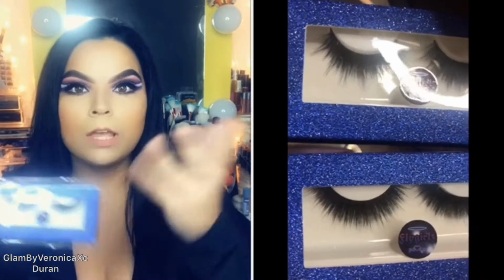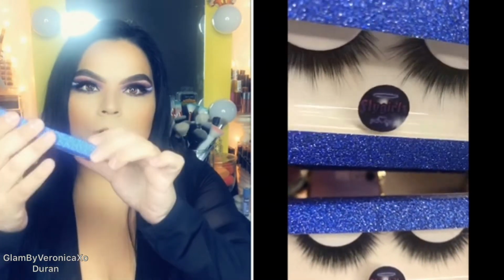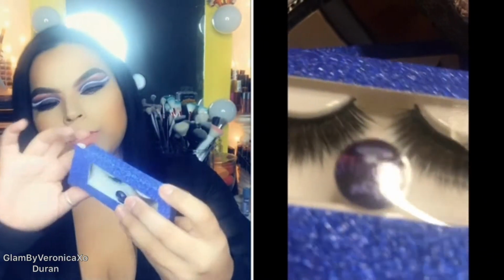And I want to give you guys a quick view of the way these packagings look like when you guys get them, if you guys are interested in purchasing them. So this is the way they look like, and of course the box looks very glittery. So when you guys get them, don't worry, it doesn't transmit on your fingers. And when you open them, they look something like this.